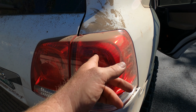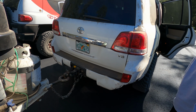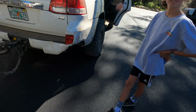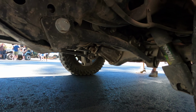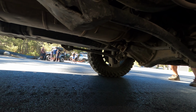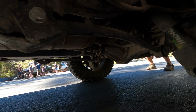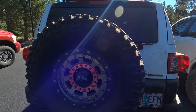Oh, I can stick my finger in the taillight. What happened with that? I don't know. Oh, go from the other taillight. And the other taillight too. And the other bumper. Plastic doesn't survive the Rubicon. That's custom. And if you look underneath here, you can see both lower control arms, rear lower control arms are bent. So, I mean, nothing too big. Not too big a deal. All easily fixable. So, that's the Land Cruiser. Jeff's FJ Cruiser's totally unscathed, of course.